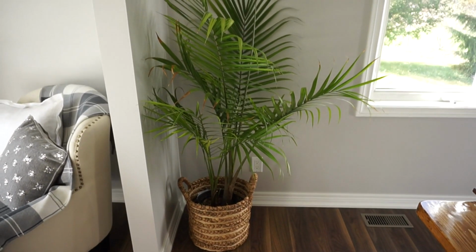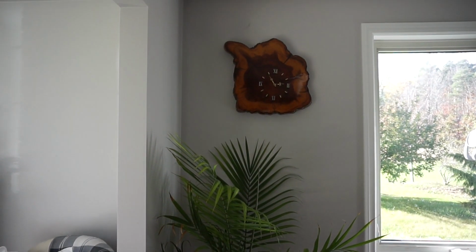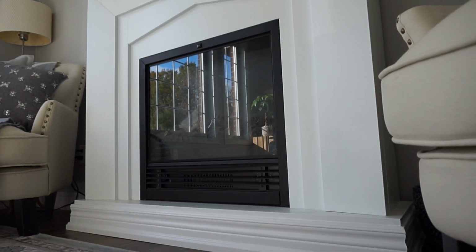I added a few cute plants and swapped out my clock for my grandfather's clock, and that's really it. I think that completes our living room and dining room tour.